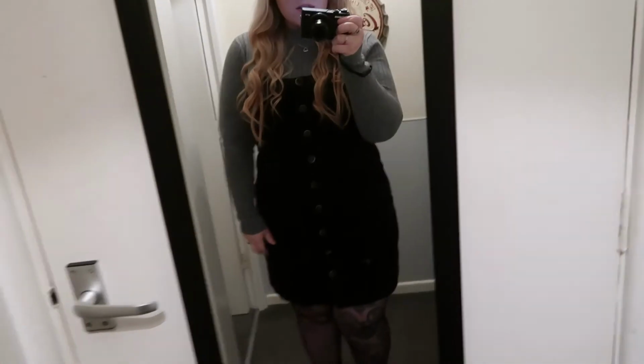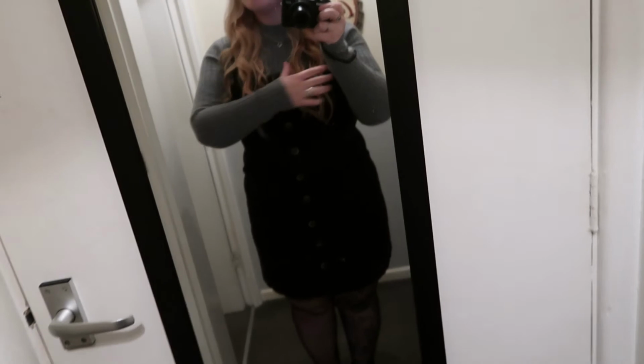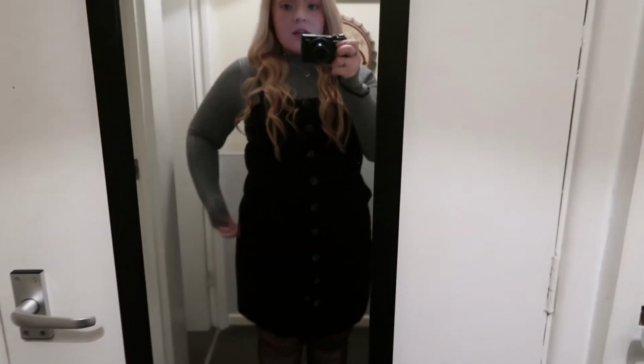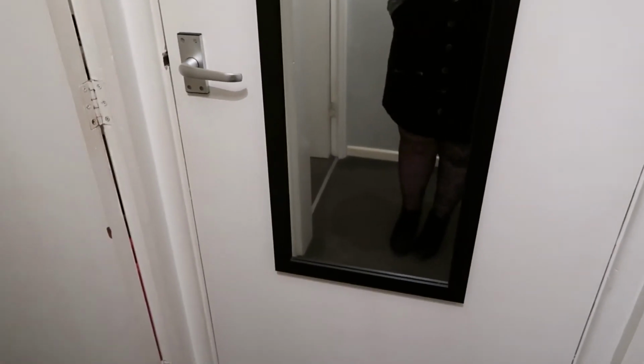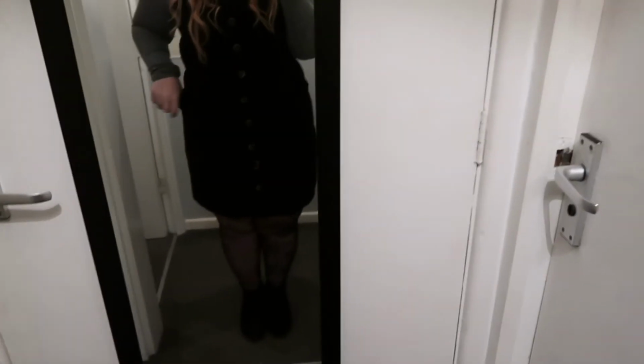For my outfit, I'd probably wear something like this. If you watch my Primark haul, you will have seen this. It's just a very thin jumper and a cord pinafore dress. It's got pockets, with some tights and some black boots. Obviously, if you want to wear heel boots, you could.